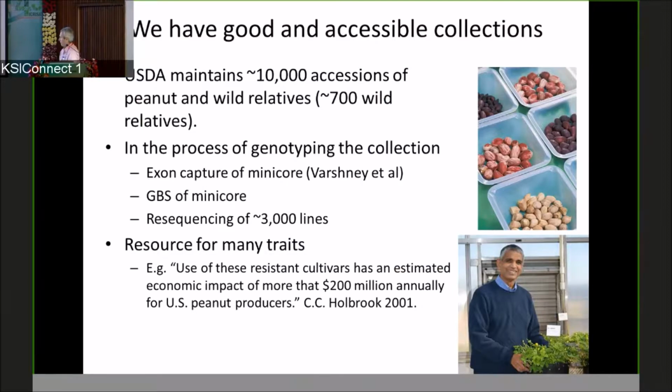We know that over the past 20, 30 years, there has been some limited use of these wild relatives. It's been very laborious. It took several decades to get these genes, in one case for root knot nematode, from a species called Arachis cardenasii into the cultivated peanut. But it's been estimated that annually this has a 200 million impact for just the U.S. peanut production. And you can imagine what that might be in developing parts of the world if you get these plant-based resistances to the pests and pathogens into the cultivars that the subsistence growers are growing.